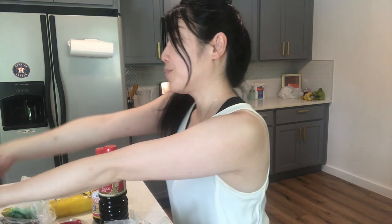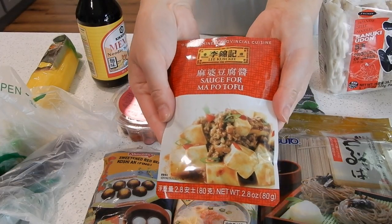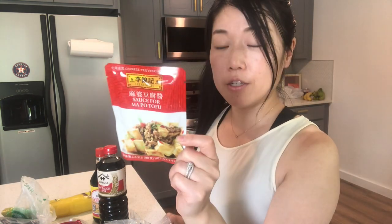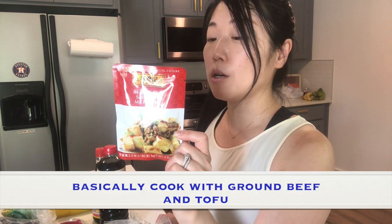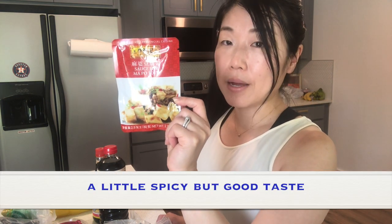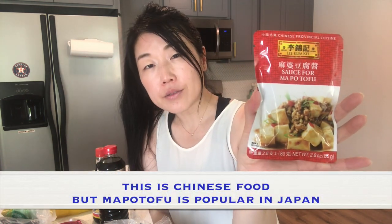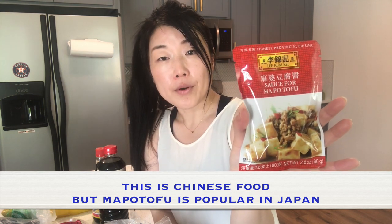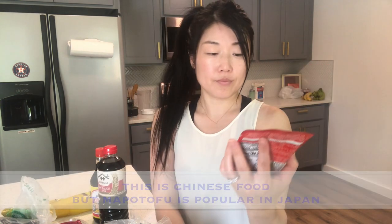All right, this one. This is Mapo Tofu sauce. I mean, sauce for Mapo Tofu. You can cook it with beef and tofu. This is a little spicy but tastes good, and this one was $1. Okay, this is Chinese food, but Mapo Tofu is very popular in Japan. Yeah, very much.